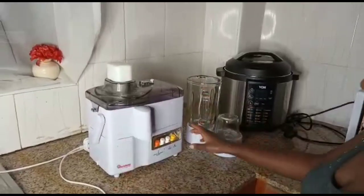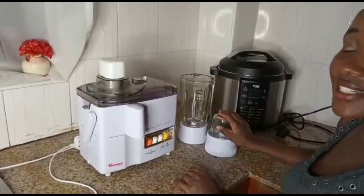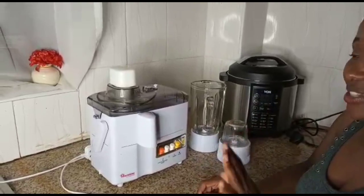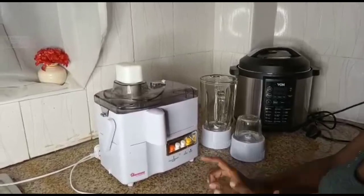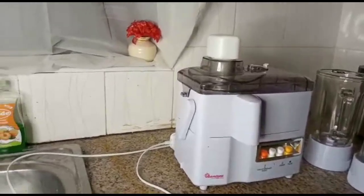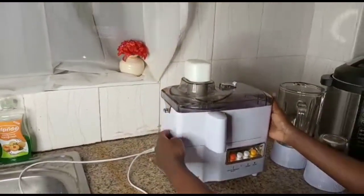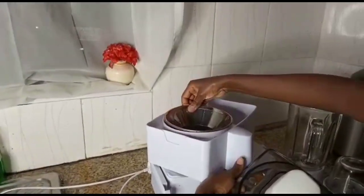Now guys, this is a set. It is a juicer, it is a blender, it has a grinder, and it is from the brand Ramtons. Now this is one, okay, all of them are my best kitchen investment. But the best thing about this is the way it comes as a set. If I want to take a juice, you know, the one that doesn't have fiber, I'm just going to use this part, which is the juicer. This is the juicer. I think this is the main thing.